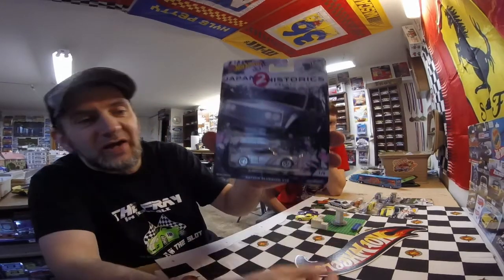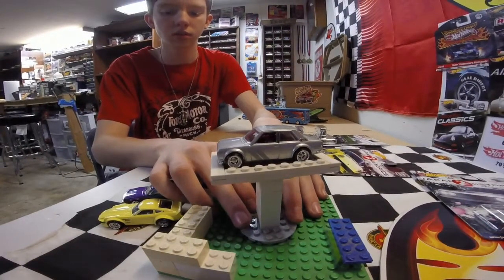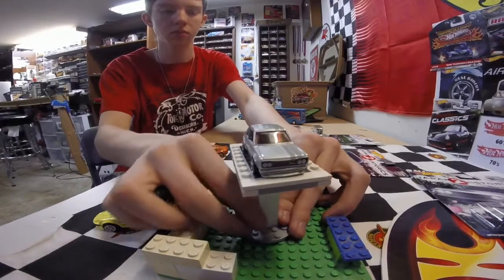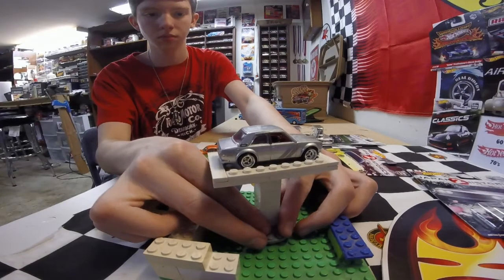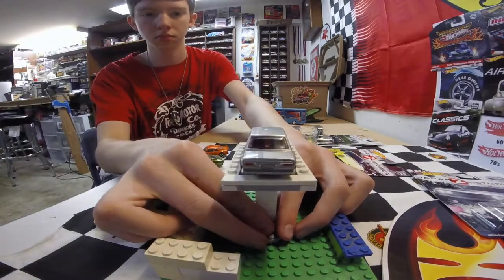Personally, I thought this 510 would have been a little more sought after, but it seems to be fairly reasonable by itself on eBay. I noticed the price on eBay, but I didn't have a premium, so the open one is mine and the packaged one is Elijah's. I wanted to buy it because it has a little hint of the BRE Datsun with the stripes and everything, so I opened it so I'd have a premium 510.